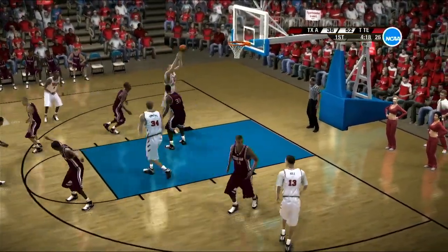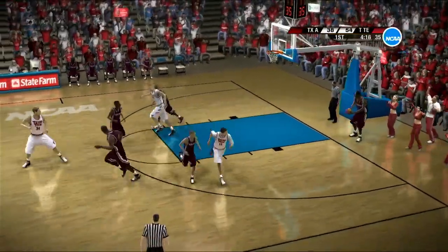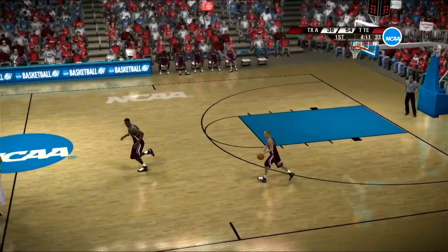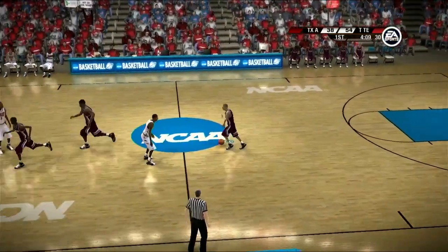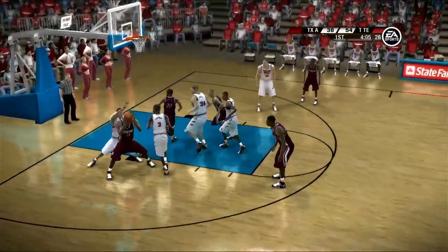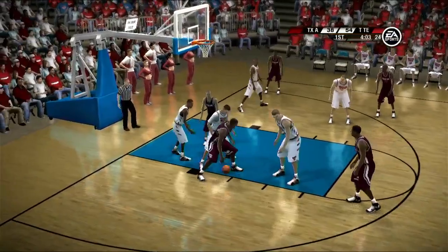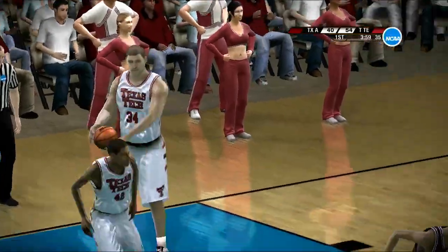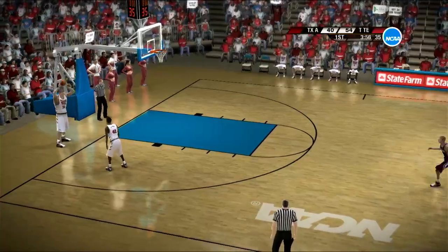Gets it on the floor and up and under. Ante did a great job creating a good angle, too. When he goes up and under, he seals off the defensive player. High post screen. Puts it up, looking for contact. He gets the bucket to fall.